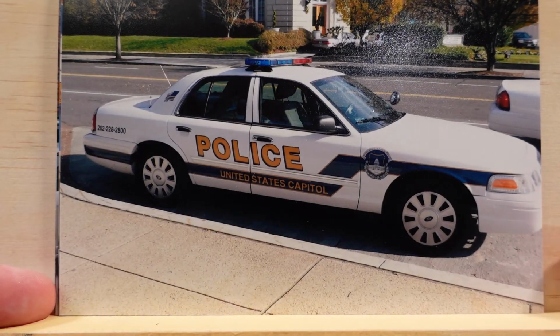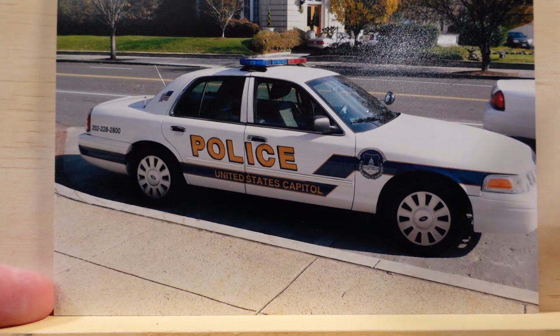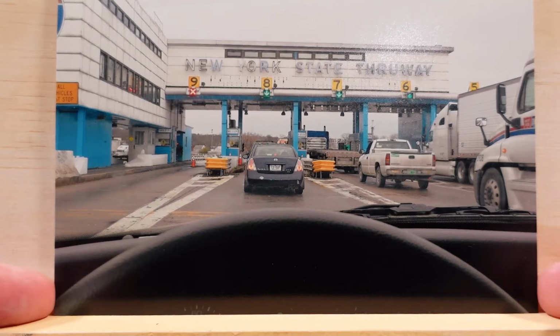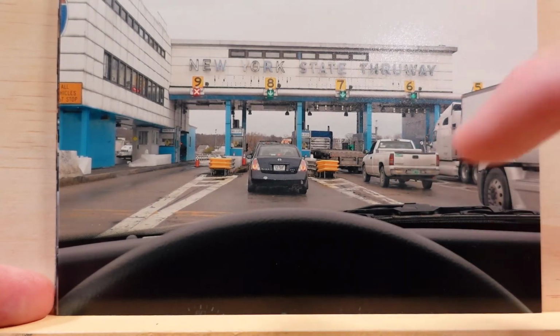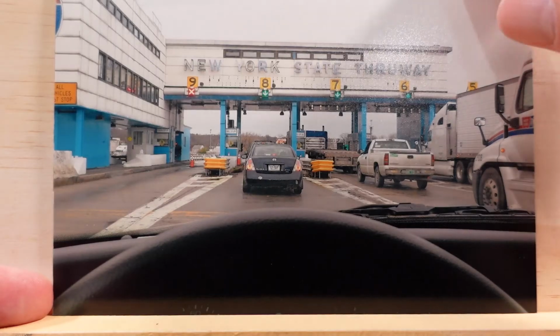Washington, DC, at the Capitol, obviously, United States Capitol Police, Crown Victoria. That was the Canadian-US border. Some pretty cool cars in that shot. Box truck, and not box truck, the big boxy trucks, should I say. That's a box truck, I guess.